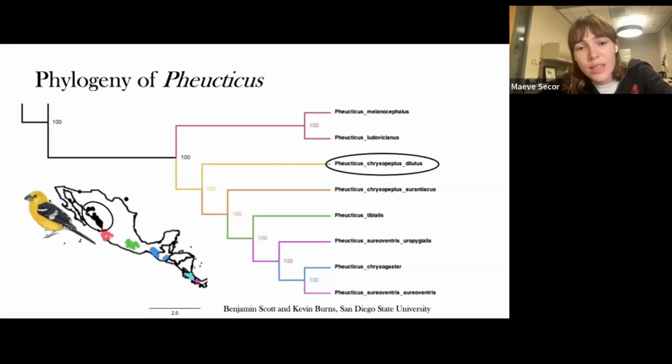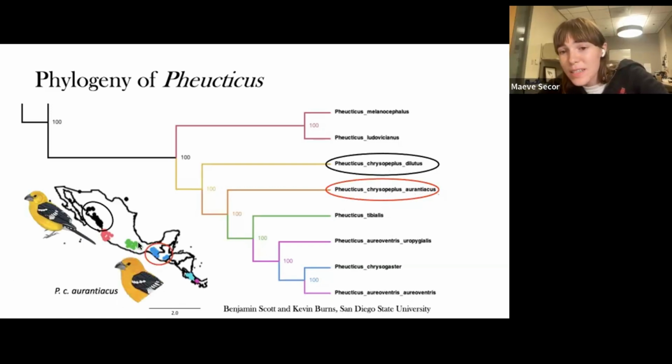Because what it shows is that within the yellow grosbeak in Mexico, two of the subspecies that are currently listed as subspecies, this subspecies, Futicus chrysopeplis arentiacus, which occurs west of the Isthmus of Tehuantepec in southern Mexico, is not actually monophyletic with the rest of chrysopeplis, meaning that this subspecies is likely a unique species that could be raised to species level. If you look at its relationship with the rest of grosbeaks down into Central and South America, it actually shares its most recent common ancestor with this entire clade down here, not with Futicus chrysopeplis dilutus. And so that indicates to us that it's actually more closely related to these birds down here than it is to the subspecies that's currently listed as being sister to.